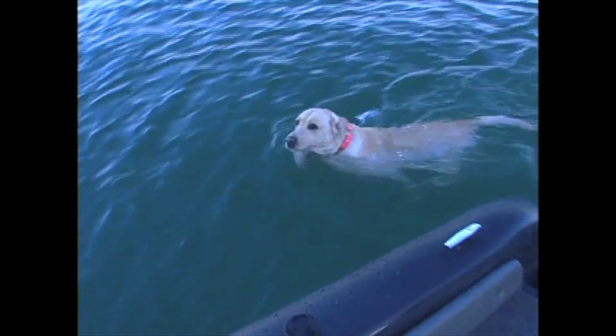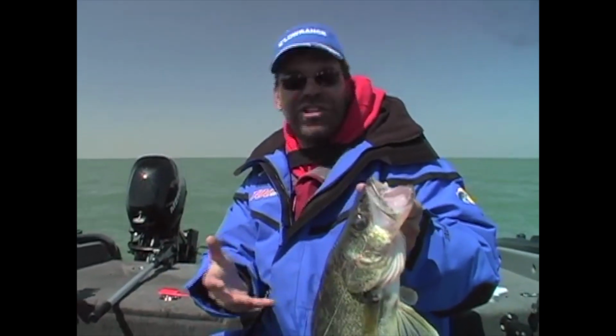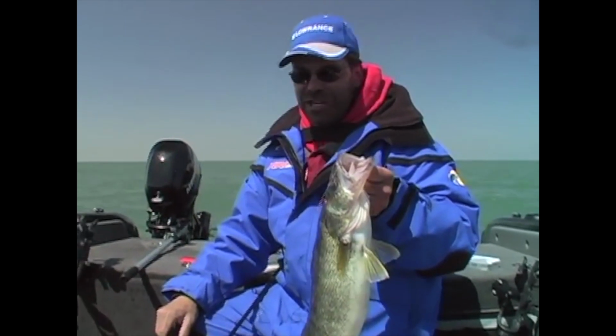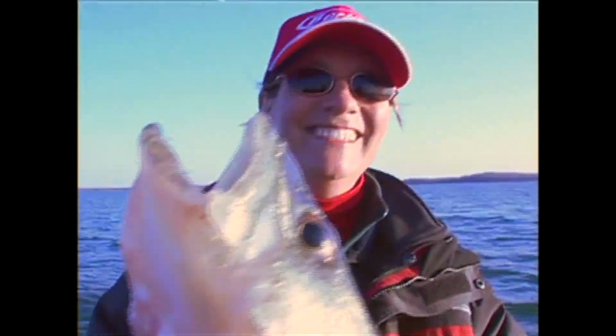Lynn and I have come out with our dog Pucker on kind of a spur of the moment family trip to catch these fish that are on their way back from their spawning grounds. So stick with us as we go out and use boards and open water spinners to get you the next bite.